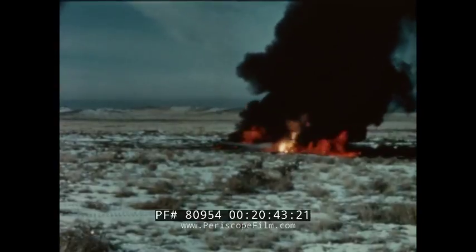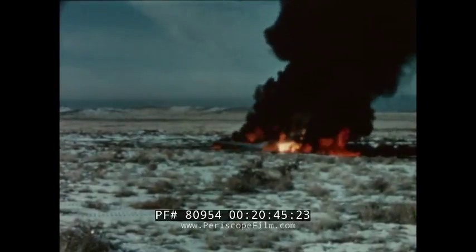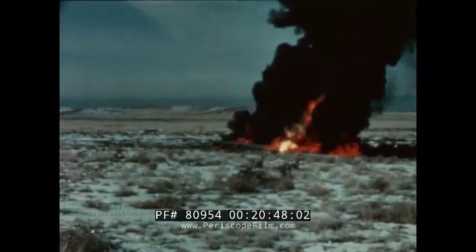Now let us visit the scene of a hypothetical accident involving an atomic weapon. And let us see how trained personnel can cope with the problems we have discussed, safely completing their duties in a situation in which burning high explosives and even plutonium contamination may be present. Such an accident could happen. This one happened on takeoff from a military base.